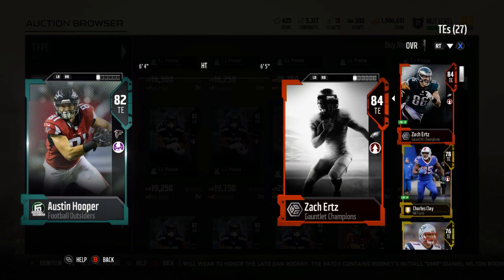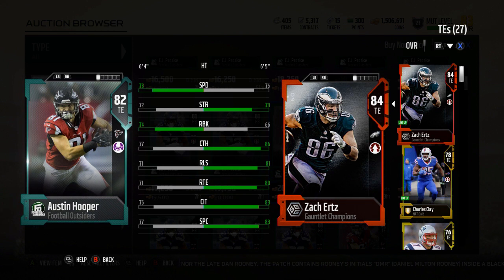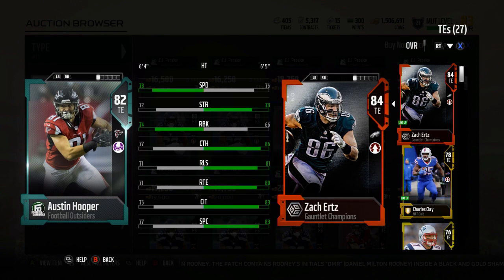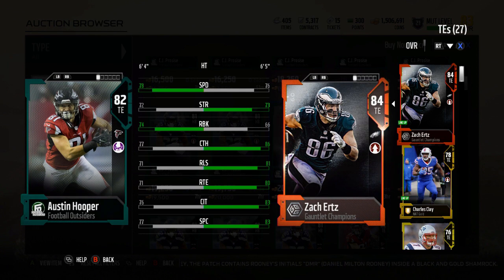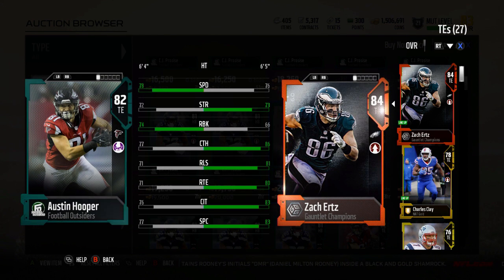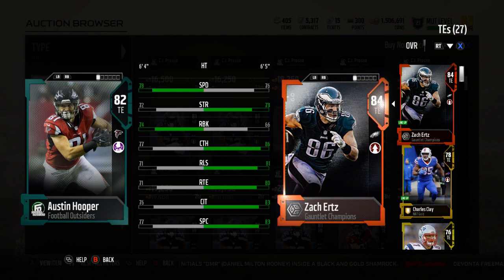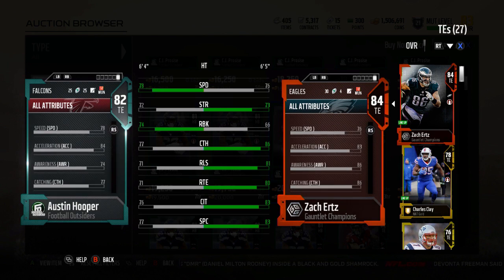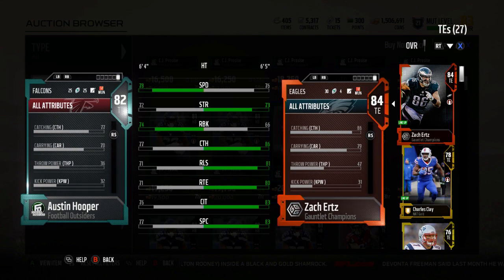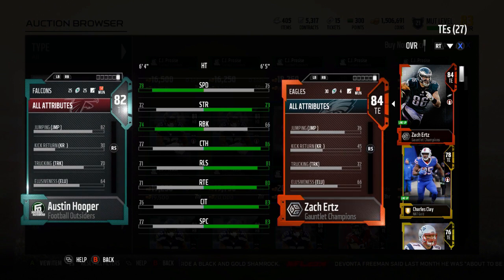Austin Hooper is the next one. 82 overall tight end. He comes in with 78 speed, which is pretty decent speed for a tight end. 72 strength, 74 run block, really nice run blocking tight end. 77 catch, 71 release, 71 route running, 76 catch in traffic, and 77 spectacular catch. A little bit of weak catching stats, but he's a pretty good run blocking tight end. So he can probably make up for a little bit of the lack of hands, but that is a significant issue with this card, his inability to catch.